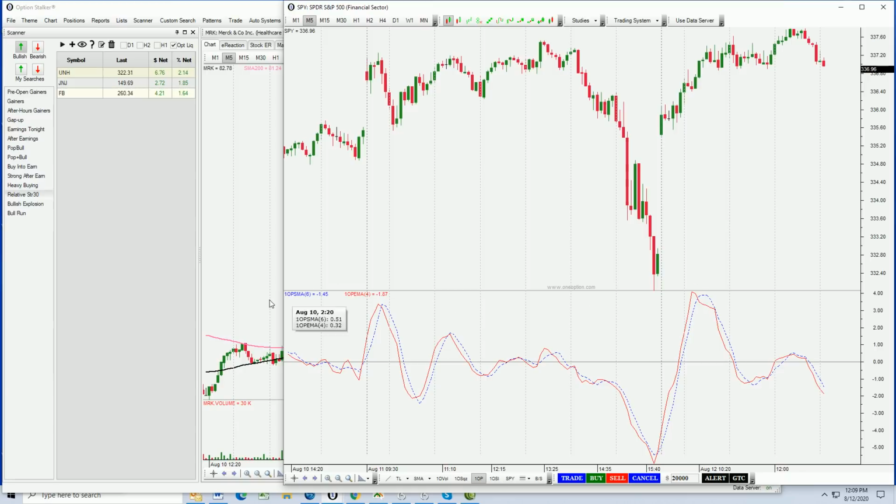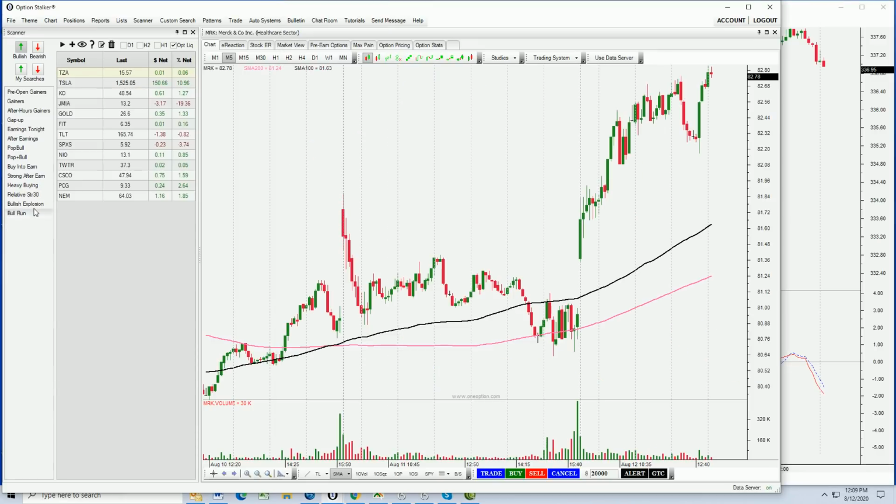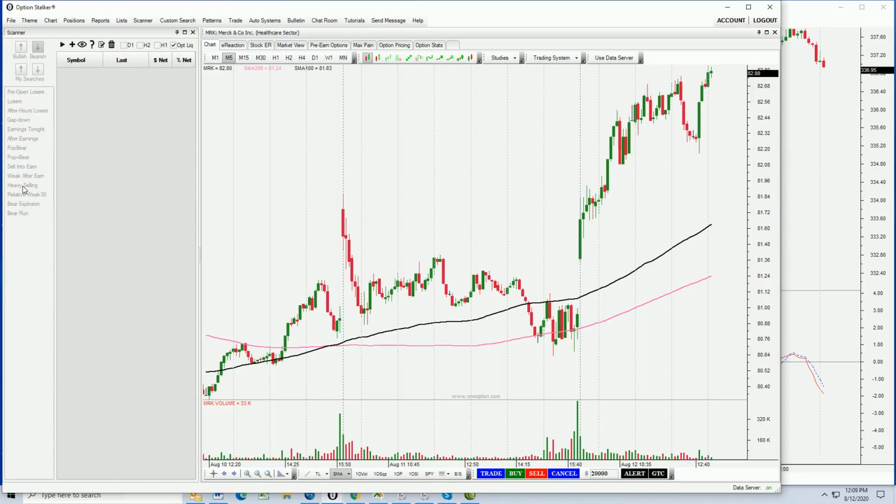So I've given you something that I like on the long side, and let's see. So I do like J&J. I think that looks pretty good, but given the price action here, you should not be buying anything right now. I'm also going to go into my bearish search, and let's see what we can find there.